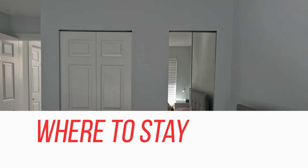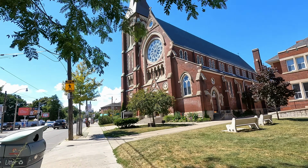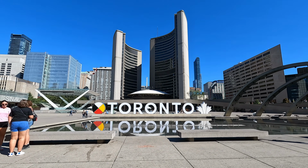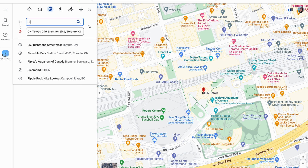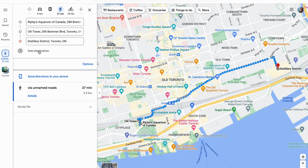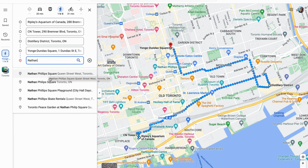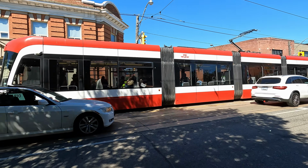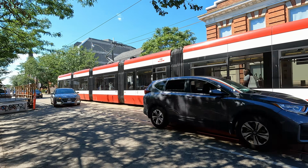Moving on to where should you stay. If this is your first time visiting Toronto, then I guess you would want to visit all the major tourist attractions. So in that case, downtown Toronto would be your ideal place to base yourself at. Popular attractions like CN Tower, Ripley's Aquarium, Toronto Island, Distillery District, Yonge Dundas Square are all located in this little bubble, so staying in this area would be best. Another advantage of staying here is the connectivity by public transport, which is not great but not too bad either. We'll come to that later.